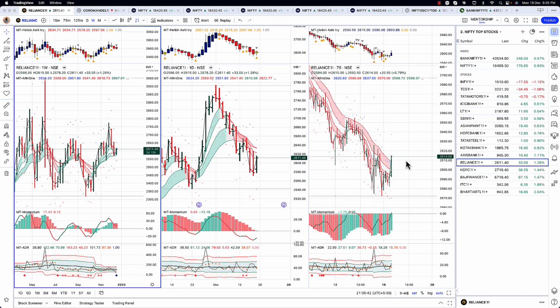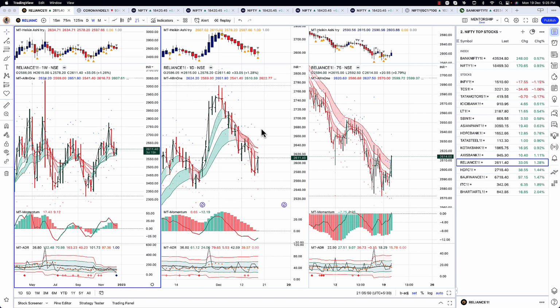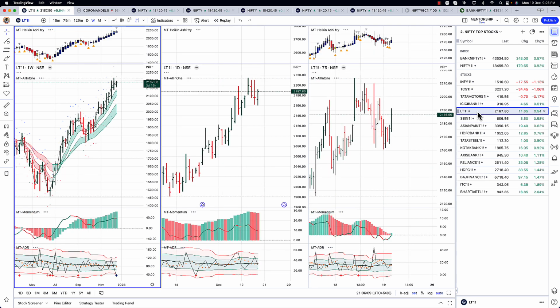If and only if the market sustains, Tata Steel can give us a breakout, Reliance can give us a bounce back. On the other hand, if Nifty compromises today's low, if Bank Nifty slips below today's low, then I don't think these stocks will be able to participate on the upside because it will not have the support of the overall market.